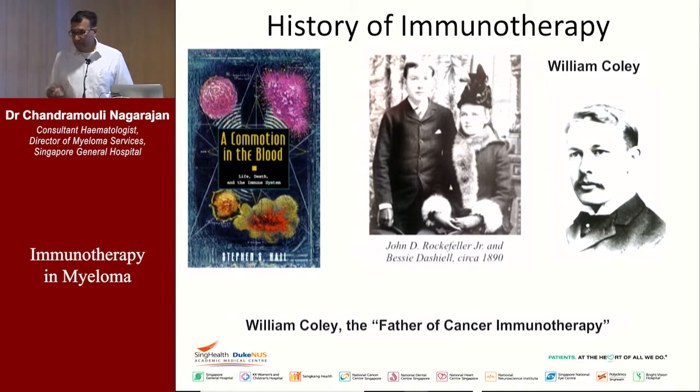Unfortunately, they didn't have scans, they didn't have anything at the time, and hence they didn't know that the cancer had already spread far and wide, and Bessie died within a very short time after the operation. Because they were very close friends with the Rockefeller family, John Rockefeller was really affected by Bessie's death, as is often a problem when we lose a very young or an adolescent patient to cancer. And it really touched her treating surgeon, who was William Coley. Now we call him the father of immunotherapy, but it really started off with this patient.